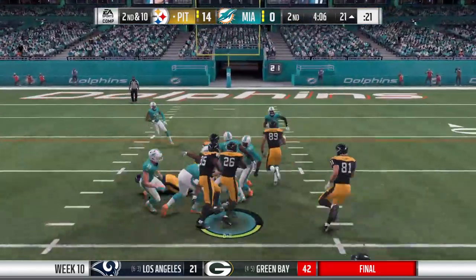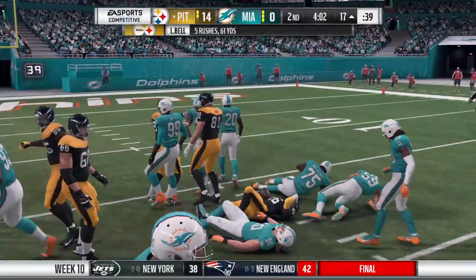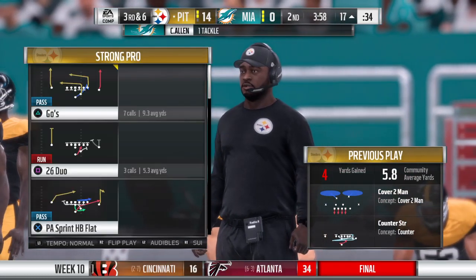Roethlisberger with a give to Bell. And he's going to fight his way forward here for a modest gain. Give him 4 on the ground there. They're now left with 3rd and 6.